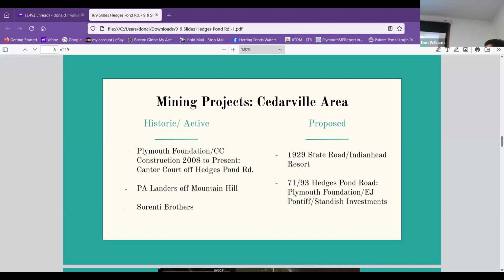And then finally, 71 to 73 Hedges Pond Road. This is the 33-acre project that's now in front of the planning board and the town of Plymouth. And the thing I really want to focus on again is the politics of all this and the local issues, the Plymouth Foundation, its role.